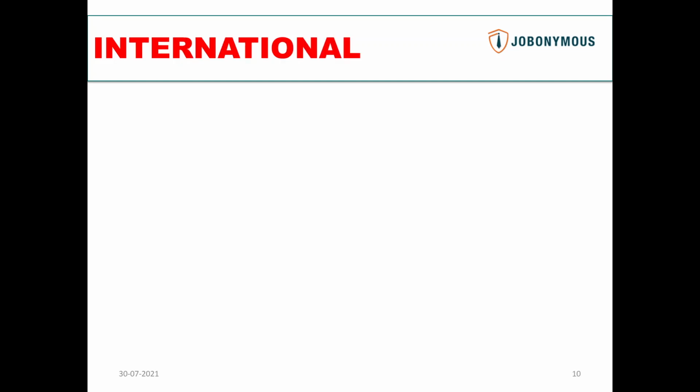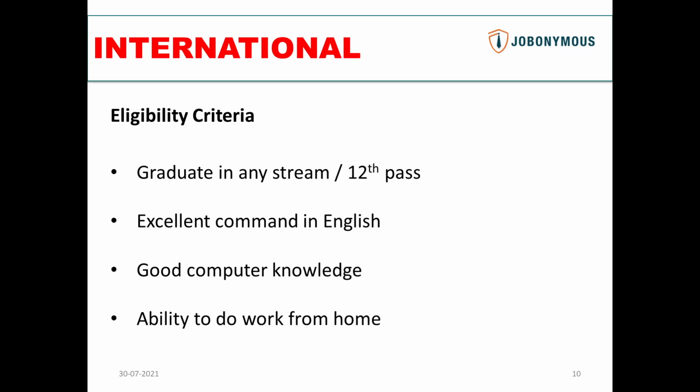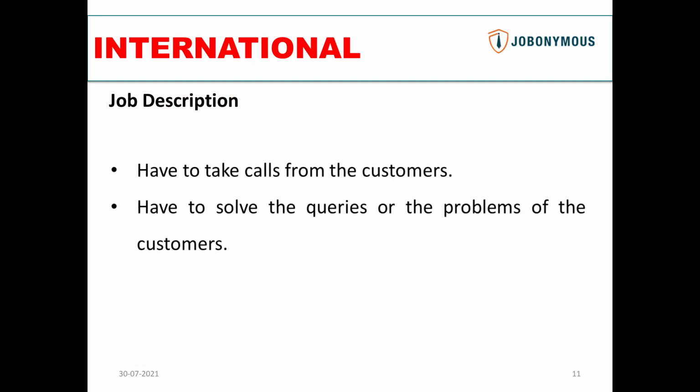Now for the last opening of today, it is for international voice process. So here also eligibility is pretty similar, and I think 12 pass here cannot apply, graduates can apply, and you need to have excellent communications for this one. So you need to be really good in communications. Again, you have to take calls from customers and solve their queries.